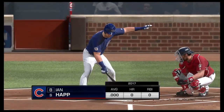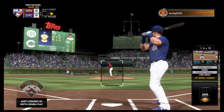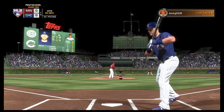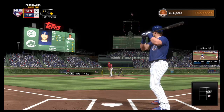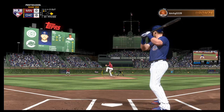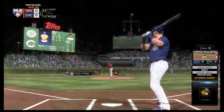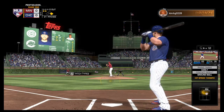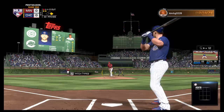Digging in, the switch hitter, Ian Happ. Second baseman, Ian Happ. And he gets ahead here with the fastball. Strike one. Nobody out, runner on first. Chop foul over towards the coaching box. The 0-2 delivery. And there's one well above the zone for a ball.